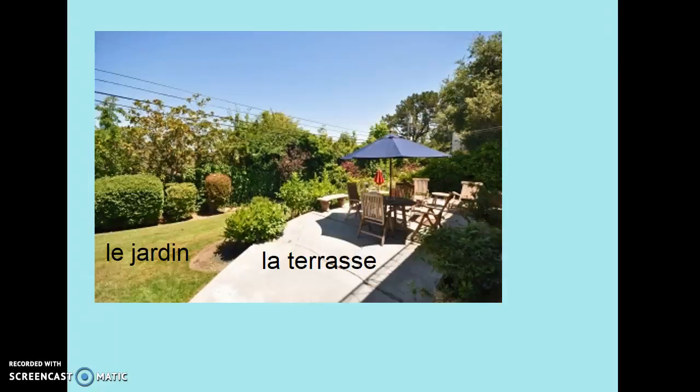Okay, we're going to start with some things outside of the house and then move inside and talk about the different rooms. So starting outside, we have le jardin. Le jardin, and if you think about British English speakers, refer to their yard as the garden. So here, le jardin is the word for yard, and it looks a little bit like garden. La terrace, if you have any type of deck or patio, la terrace is a great way to describe that.